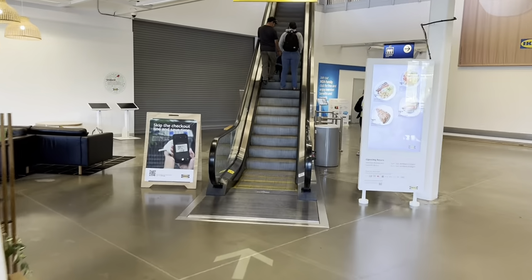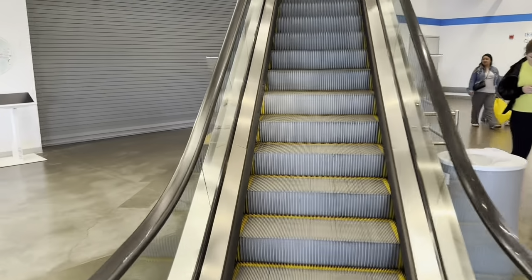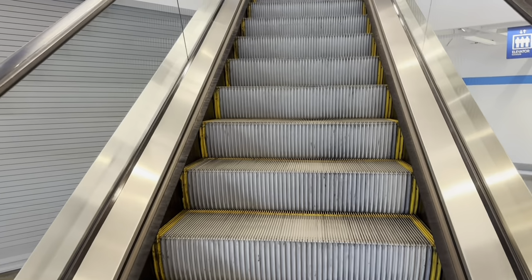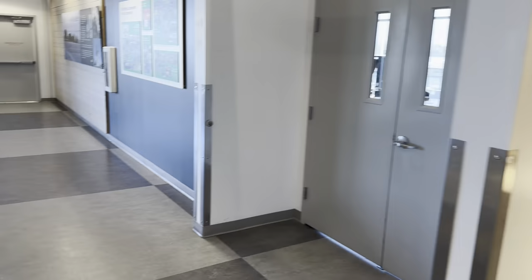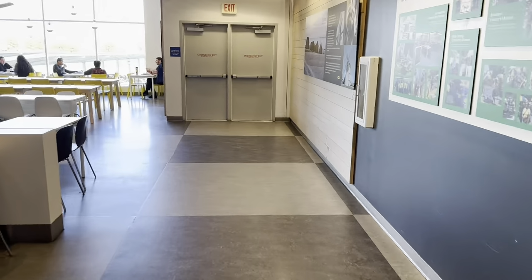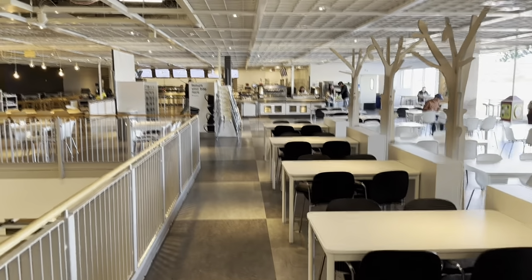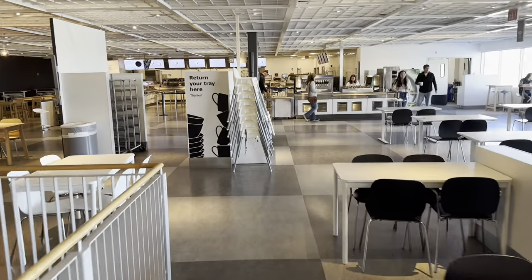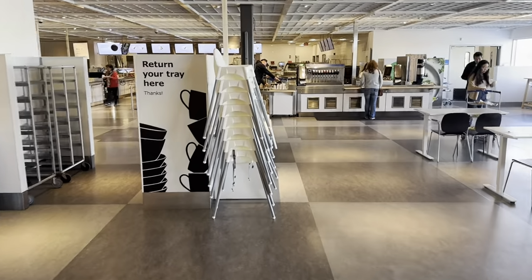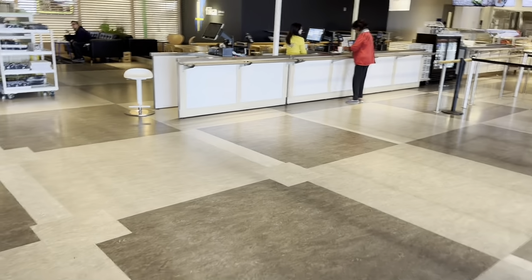Here we are. IKEA, here's the escalator. Let's go up the escalator to the restaurant. It's on the second floor. Here's the top of the escalator here. And then you swing around here, kind of walk through here, and here's a whole cafeteria. It's cafeteria style lunch items, dinner items. They just have a few, kind of a limited menu, but it's actually pretty cool.